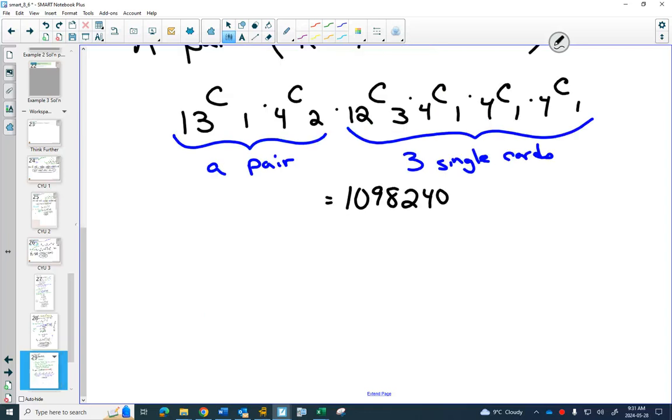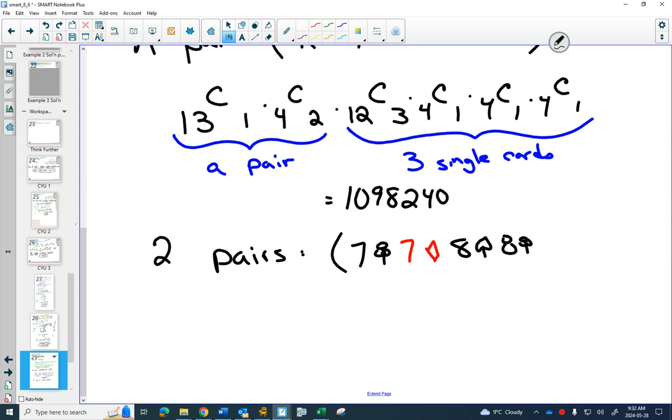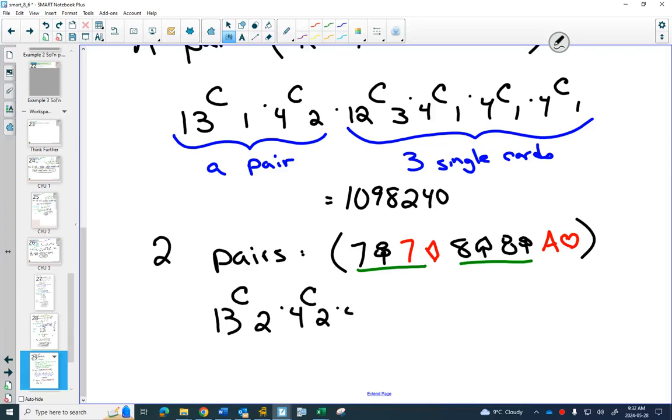Next, well, what would happen if we counted 2 pairs? How much more unlikely is this? With 2 pairs, you could have 7 of clubs and 7 of diamonds, and maybe the 8 of spades and the 8 of clubs. And your last card has to be something different. This is an example of having 2 pairs. So we notice that the pairs are the same size. So when we have our 13 kinds, we would choose 2. Because pair of 7s and pair of 8s is not different than pair of 8s and pair of 7s. So we have to choose the kinds of the same size at the same time. We choose our kinds first, then I have 4 7s, I choose which 2. I have 4 8s, I choose which 2.